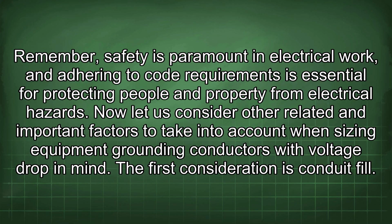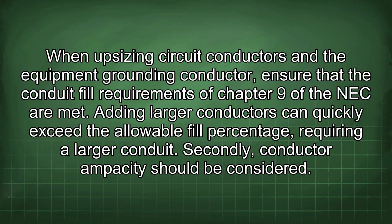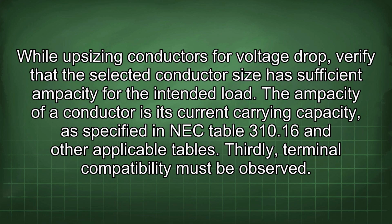hazards. Now let us consider other related and important factors to take into account when sizing equipment grounding conductors with voltage drop in mind. The first consideration is conduit fill. When upsizing circuit conductors and the equipment grounding conductor, ensure that the conduit fill requirements of Chapter 9 of the NEC are met. Adding larger conductors can quickly exceed the allowable fill percentage, requiring a larger conduit. Secondly, conductor ampacity should be considered. While upsizing conductors for voltage drop, verify that the selected conductor size has sufficient ampacity for the intended load. The ampacity of a conductor is its current carrying capacity, as specified in NEC Table 310.16 and other applicable tables.